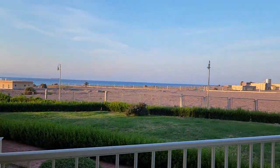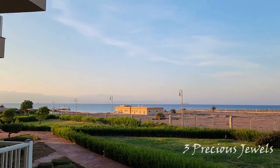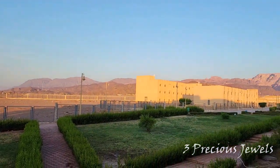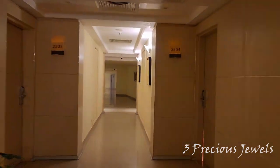Good morning everyone. So this is a view from the Taba Mount. So as you can see, it's early morning and the view looks very amazing. So I want to go out and show you the nice view of the sunrise. So let's go.